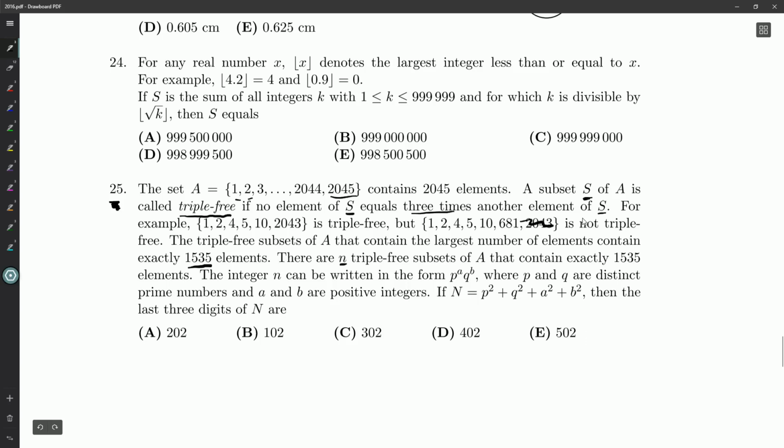Wow, this is a long setup here. This can be written in the form p to the a, q to the b, where p and q are distinct primes, a and b are positive integers. If capital N is p squared plus q squared plus a squared plus b squared, then the last 3 digits of N are. Okay, so there's sort of a lot of setup just to get the answer that they want to give well after you've figured out what this little n is.